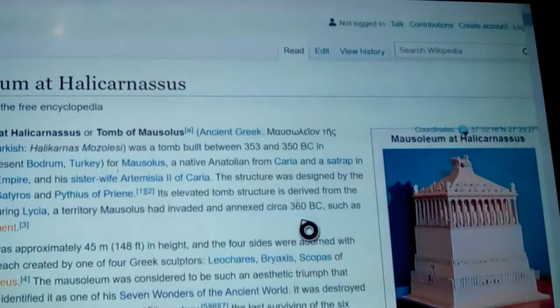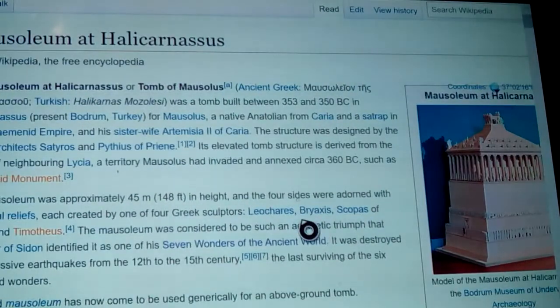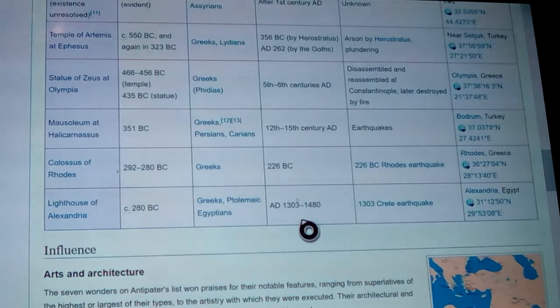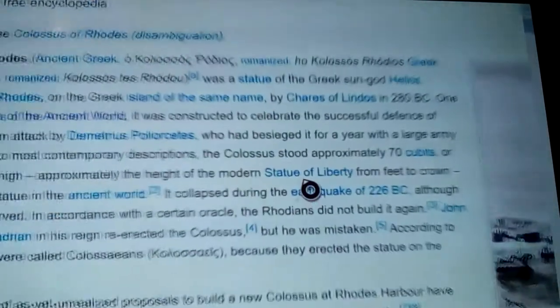And that's the Mausoleum at Halicarnassus. Pardon me. Now we're going to go on to the Colossus of Rhodes. Yeah, this is pretty interesting here.